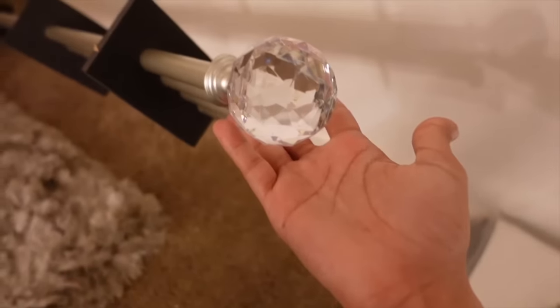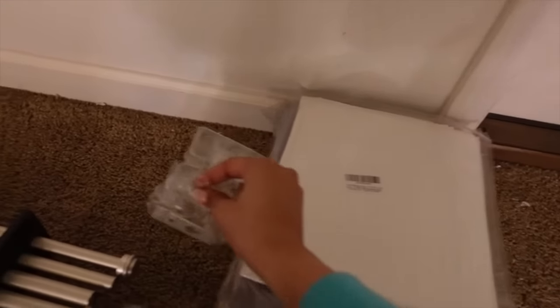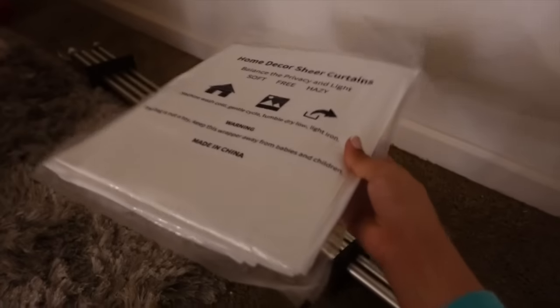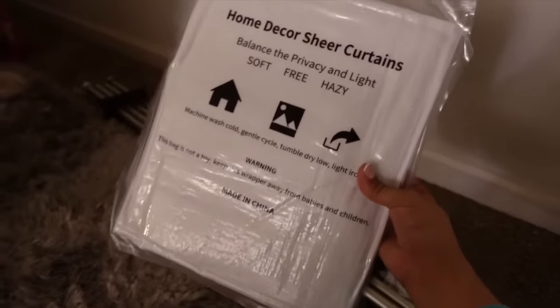I picked up this curtain rod from Amazon, and look how cute. And it's a double rod, so I'm gonna be able to, of course, hang up two different sets of curtains, which I have right here. These ones, I don't know what's going on with everybody in their little vacuum seal packaging, but these are a pair of the curtains that I got.